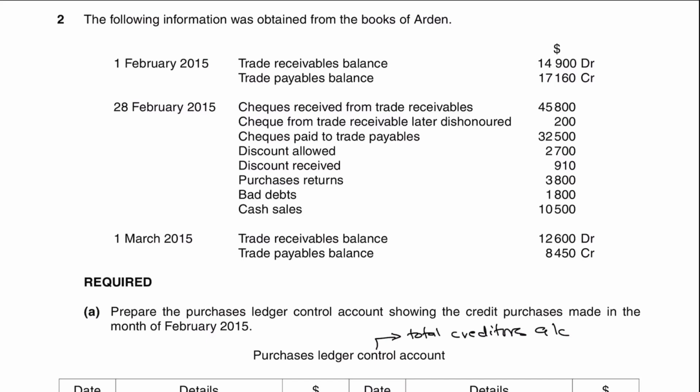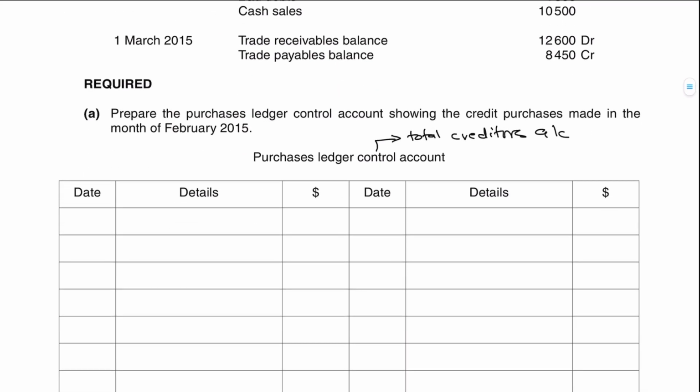We have the opening balances on 1st February 2015 and we also have some closing balances that are given on 28th February 2015. And then we have the opening balances for the next month. The question says prepare the purchase ledger control account showing the credit purchases made in the month of February.